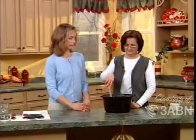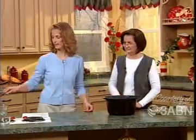Now we'll put that in our slow cooker and cook it on low for 7 to 9 hours. And if you wake up in the morning, you're going to smell a wonderful smell. Nice way to wake up. Yes, going through the house. You're just going to be ready for breakfast, and there's no work involved. Right in the morning when you don't feel like doing work, it's all ready.